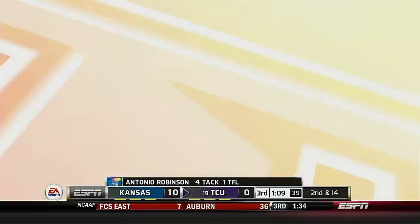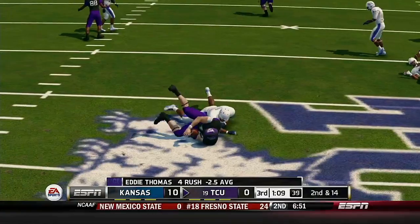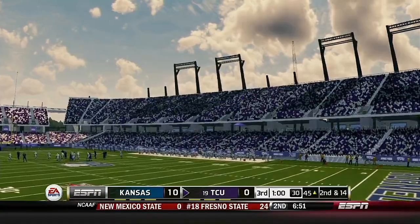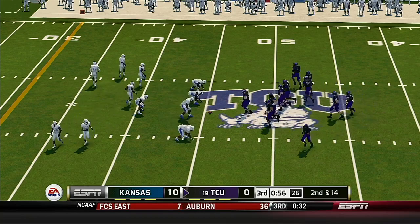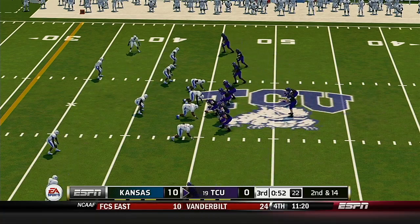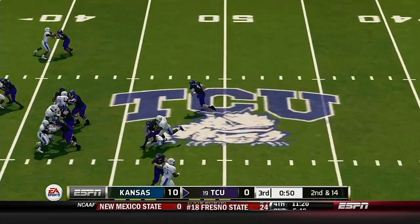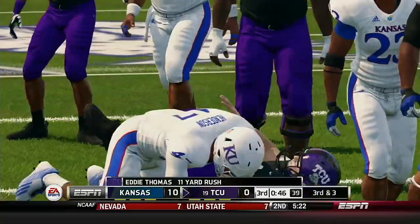To me it looks like he should have made the pitch, but he kept it instead and wound up going backwards. This is the eighth play of this drive. Where's 52? Watch 52. 52's the mike. Got some open field. Makes it to the 34.